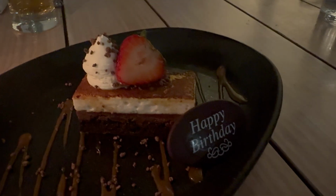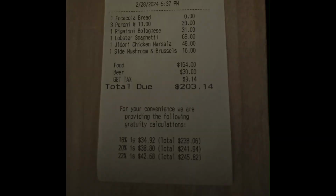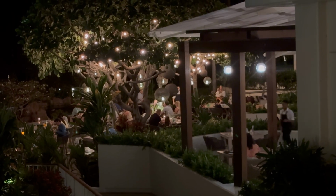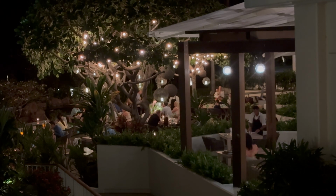All in all, we were disappointed with the restaurant. Price was pretty much what we expected, but it was just disappointing that the food was so underwhelming. We would consider returning, but can't recommend based on our experience.